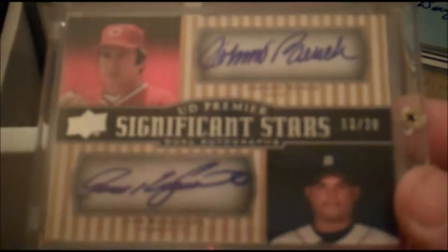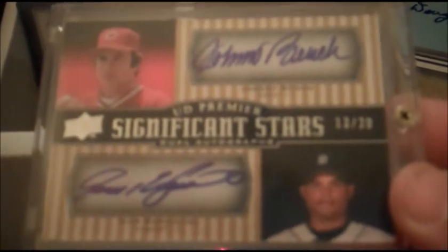I love this card because it's got the two greatest catchers ever, in my opinion. Johnny Bench and Pudge Rodriguez, numbered to 20. Hey, look, Johnny Bench. Look what it says. To Mike. Johnny Bench.